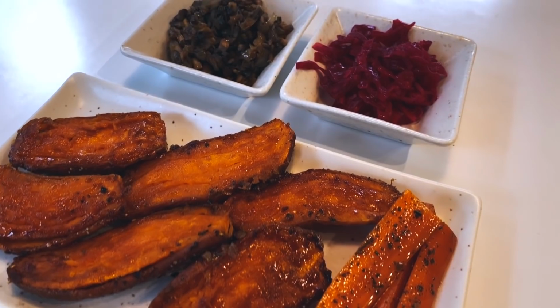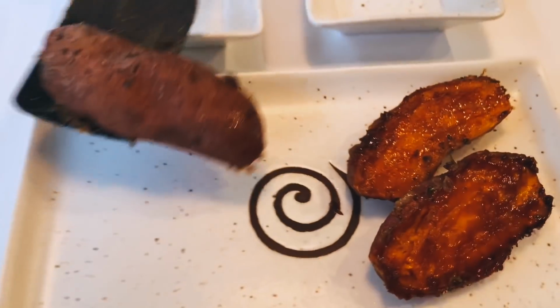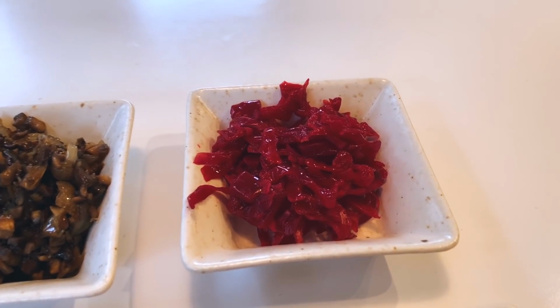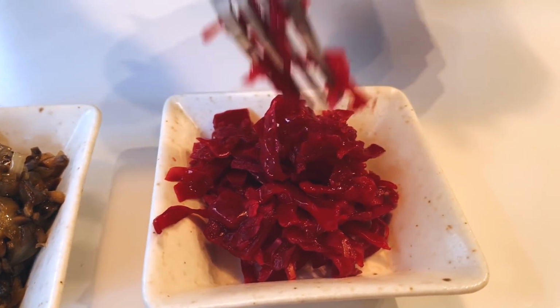So as you can tell, the first part of my day is really focused on hydrating myself. But now it's time for my first meal of the day. So I had my favorite food ever, roasted caramelized sweet potatoes. And I try to eat something fermented every day for the probiotics, so today I had some homemade sauerkraut.